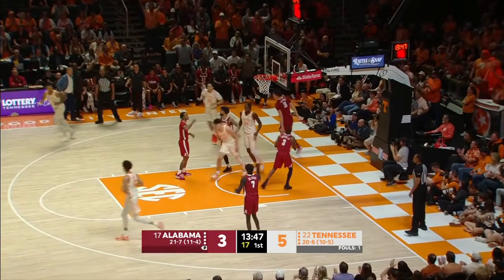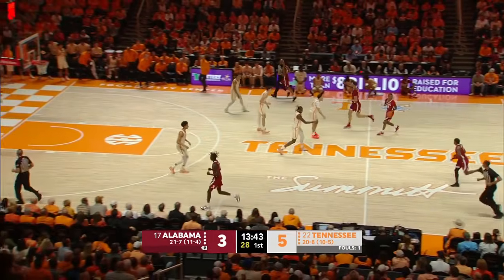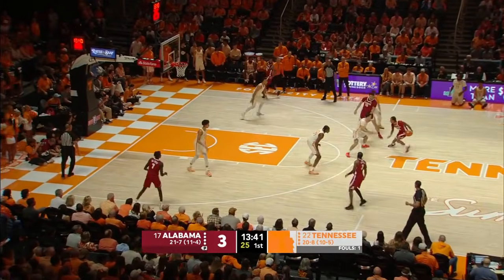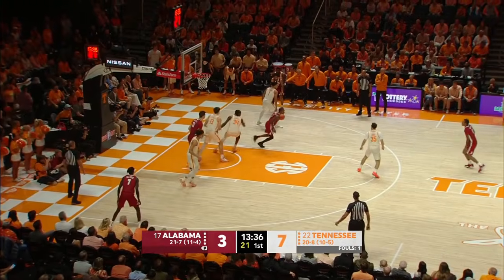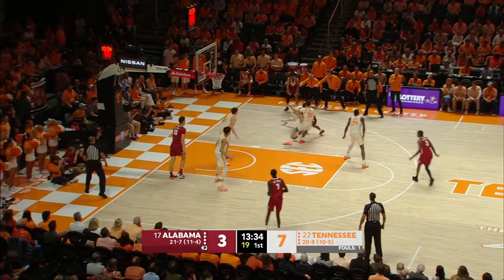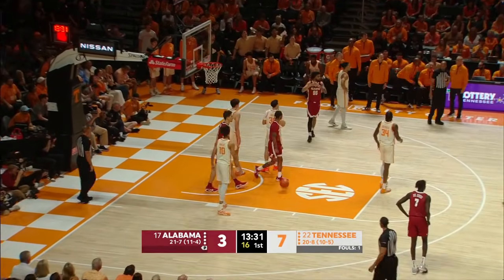The tip on the window or on the rim, they didn't call it basket interference, or with the ball being on the cylinder, they count it for Tennessee, and it's 7-3 Vols. They'll check that at the next media timeout. Here's Bama with the basketball now. Philon on the drive, got held, no whistle, puts it up, got it to go off the glass, and he is fouled.